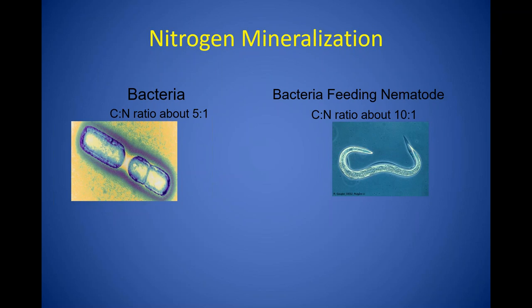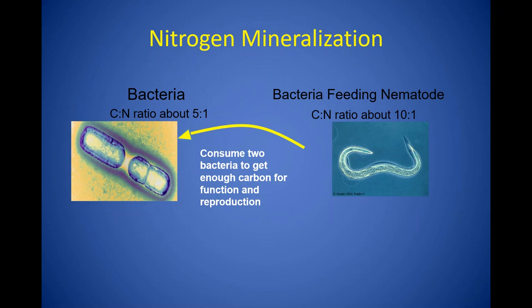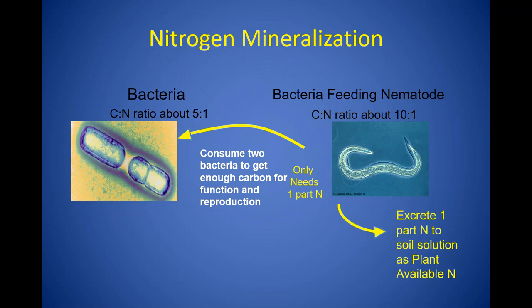Okay, so he's going to come over and start eating bacteria. For him to get the amount of carbohydrate that he needs, the amount of carbon, he's going to have to consume two bacteria, right? But what does that mean? How much nitrogen does he take in? Well, he takes in two nitrogen, one nitrogen in each of the two bacteria, but that nematode only needs one. So what does he do with the one that he doesn't need? He excretes that nitrogen out into the soil, and that is plant available nitrogen.